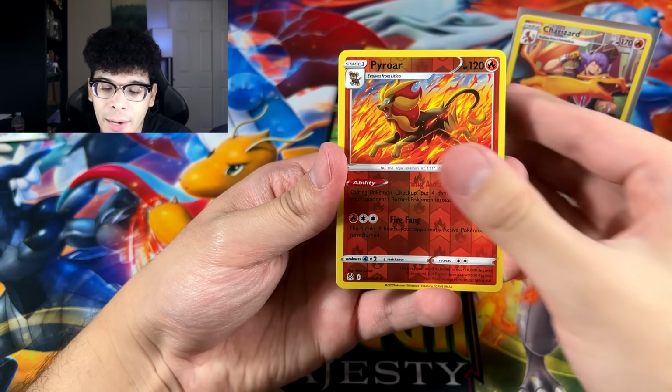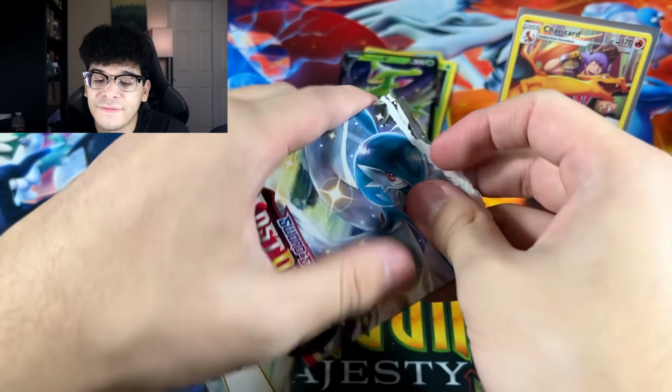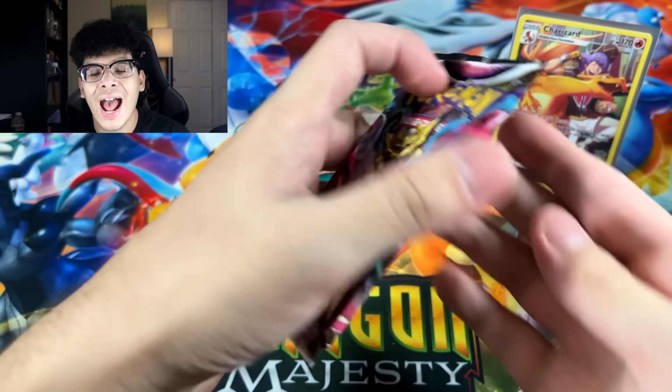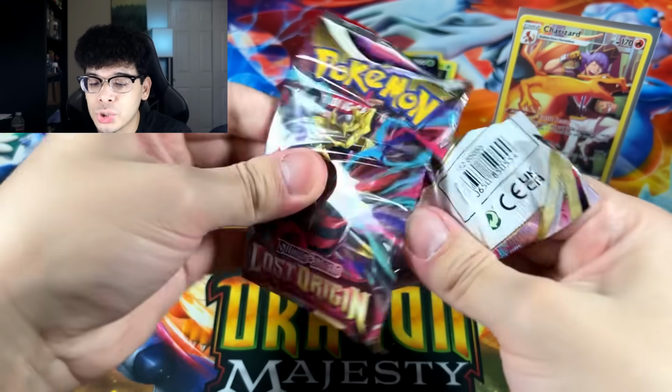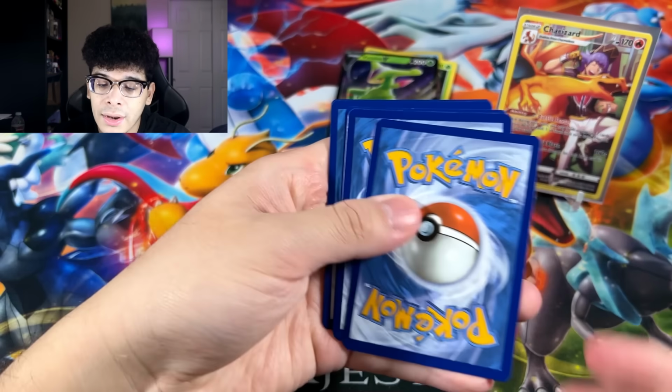We got a Pyroar and a Bouffalant. Okay, absolutely nothing, but this final Gardevoir pack might have the juice, even though the first one literally had the juice with that Charizard. So here we go. Next pack.